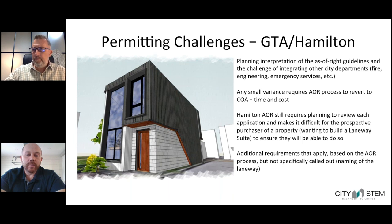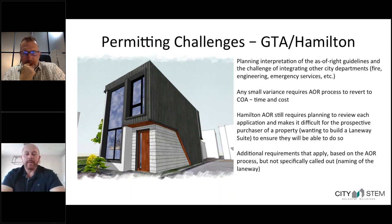So Hamilton, surprisingly, was actually the original entity which initiated this whole laneway suite program. Toronto took it on, and Toronto's been a lot more progressive in how they've looked at this, and they obviously see the need for this more than Hamilton does. So they've been very willing and eager to make changes in how they look at this as-of-right bylaw. I won't get into the nitty gritty of exactly what you need to do in order to make your laneway suite as of right.